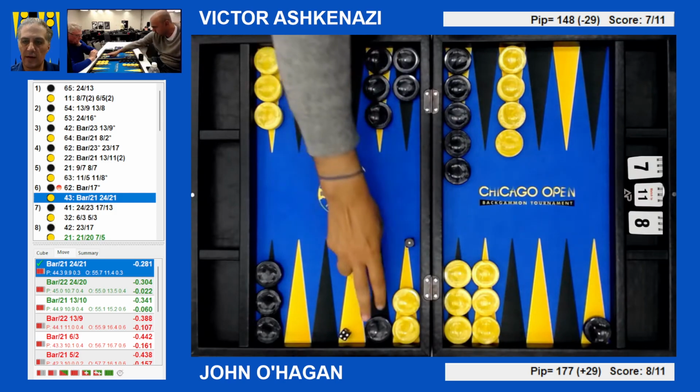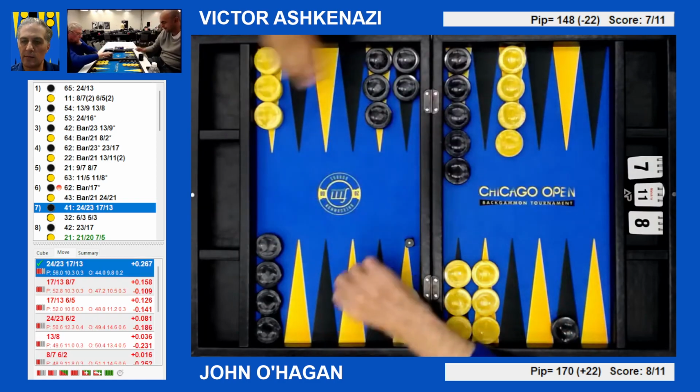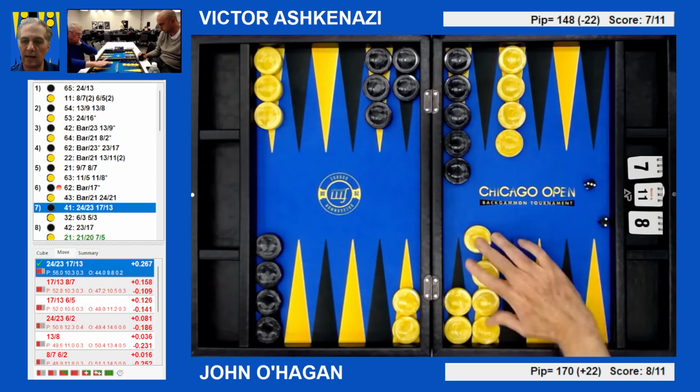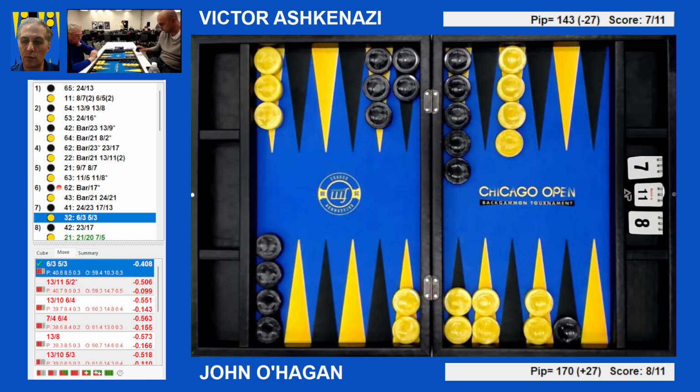Now 4-1 for Victor. He's not on the bar. He safeties that blot with the 4 and comes up to see daylight. So he moves up to the 23 point so he can escape with 6s. That's called seeing daylight. Now John rolls a 3-2. He gets to unstack those 2 checkers and make the 3-point. It blocks Victor's back checker a little bit more.